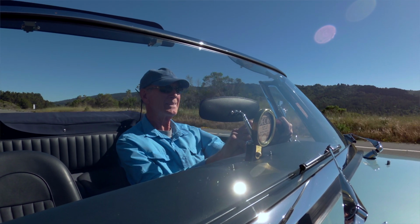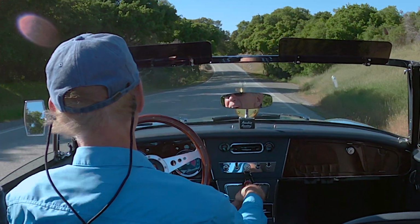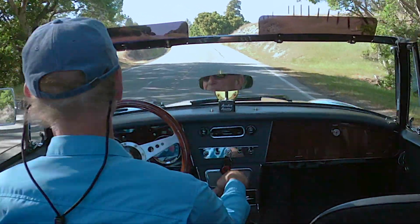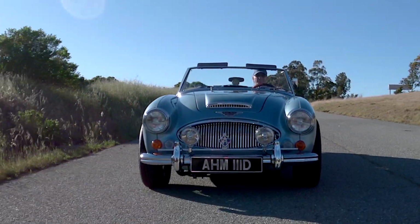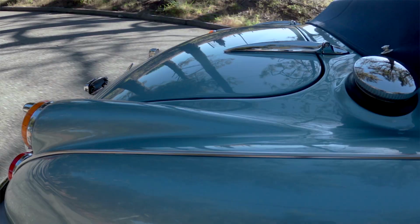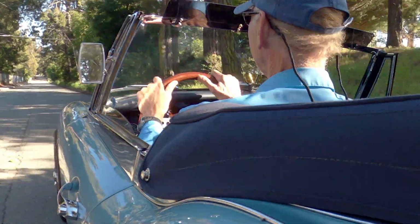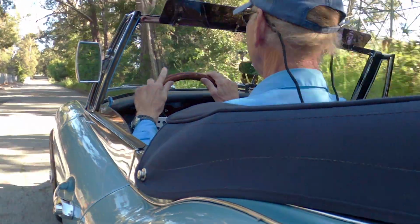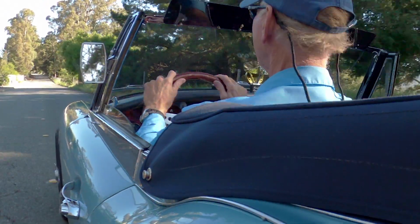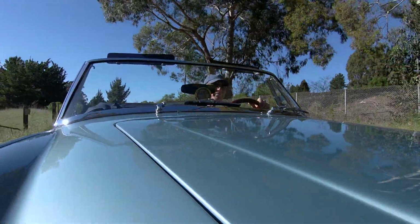To this day, I still take off my right shoe to drive the Austin Healey successfully, so I can feel the pedals under my feet. When you're in fourth gear and you click that little switch that operates that overdrive, and those revs drop down, and all of a sudden you're gliding along at 60, 65 miles an hour, it is a beautiful experience.